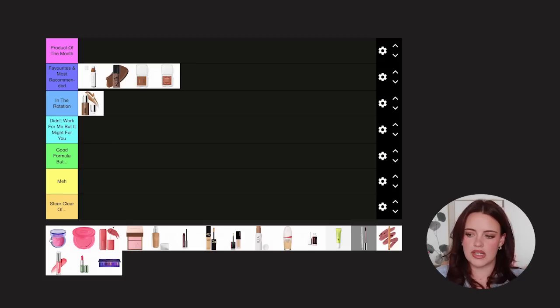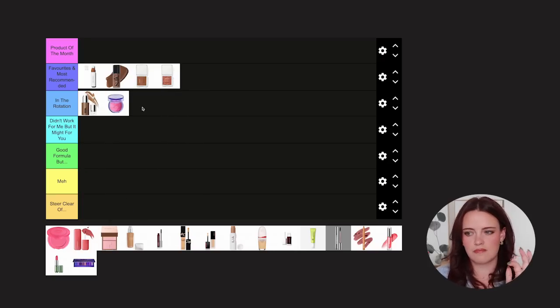I feel like they're very similar to the Cosmetics Heaven's Glow blushes or the Essence Baked blushes or any other baked blush out there. To me, it's the tones that make me so excited about them, but that's my personal preference. Either way, I don't think you'd be disappointed in this product. I don't feel like they're in favorites zone. I think they're still in the rotation, but they don't belong anywhere lower than that, that's for sure.